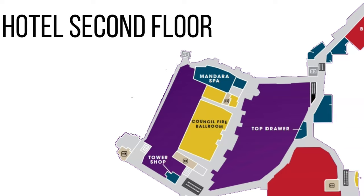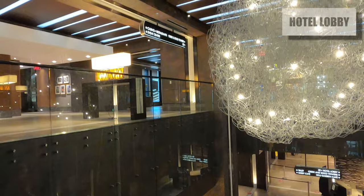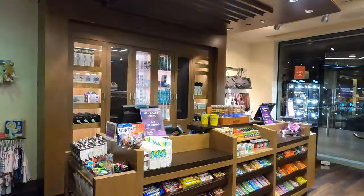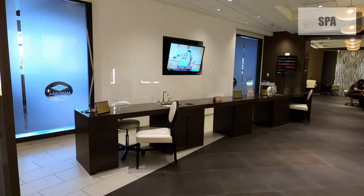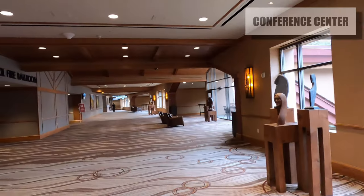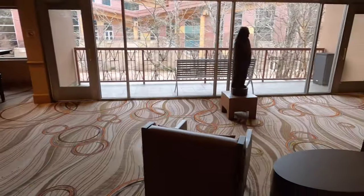Second floor of the hotel has a gift shop, a spa, a conference center, and elevators that go to your hotel room. The conference center sits between the lobby and the elevator to the rooms. They have chairs and balconies to go outside, plus a small business center.